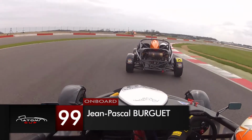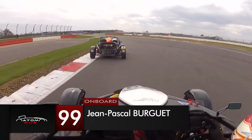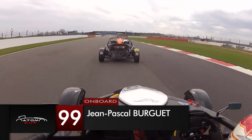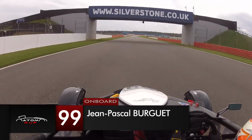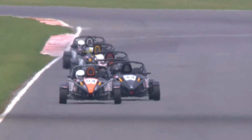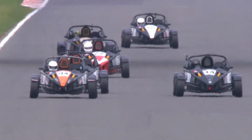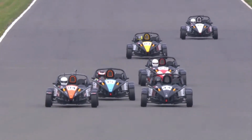So this is the fight for the lead of the race as they head through Becketts and then on towards Chapel Curve, with Jean-Pascal Bergway in pursuit of Nick Whitehead, and the slipstream should work in favour of the Frenchman here. He may well go into the lead of the race by the time they get underneath the bridge on the Hangar Straight. Let's see as they arrive towards Stowe Corner.